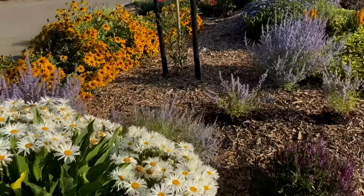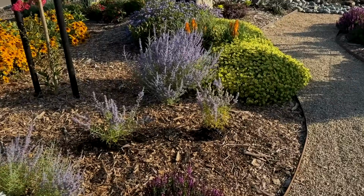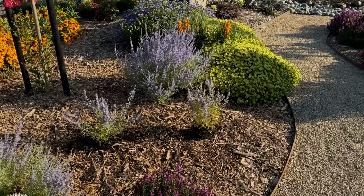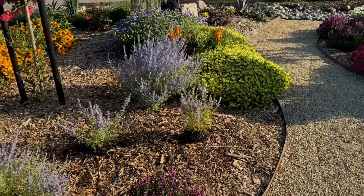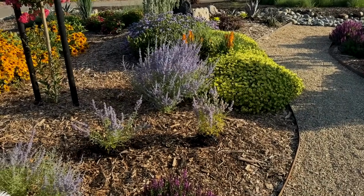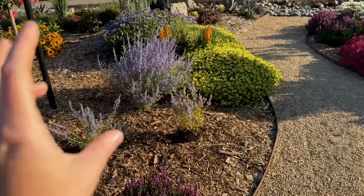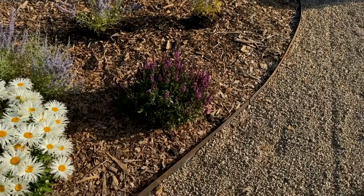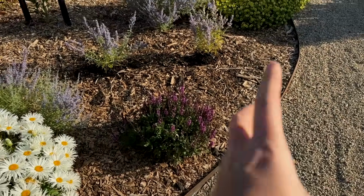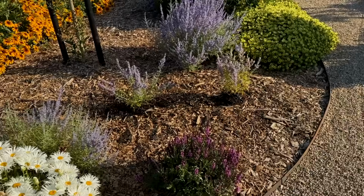Behind that, I have some more denim and lace Russian sage. I just replaced a couple of them because we lost a couple when we were installing the gravel walkway. I did not plant in the right sequence, and I planted these before we put in the pathway, and then as they were putting in the pathway, they stomped on some of my plants. That's why I only have one of the pink profusion salvia right there. There should be a couple more, but I lost those. So anyways, I'm filling all of these in.